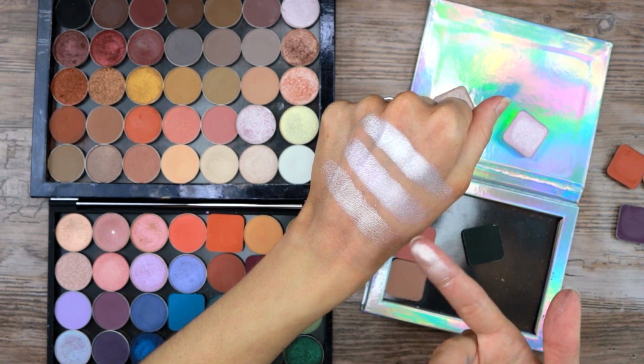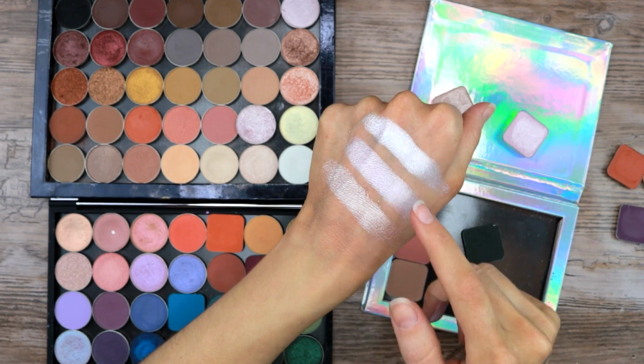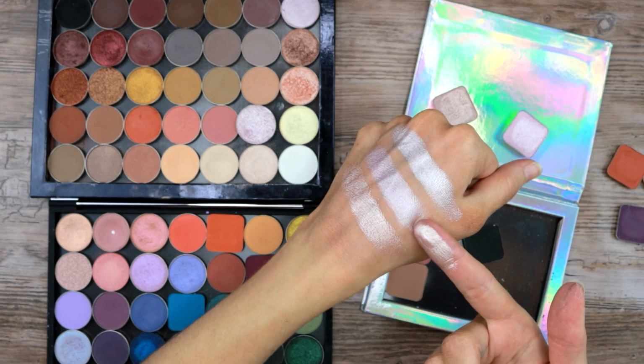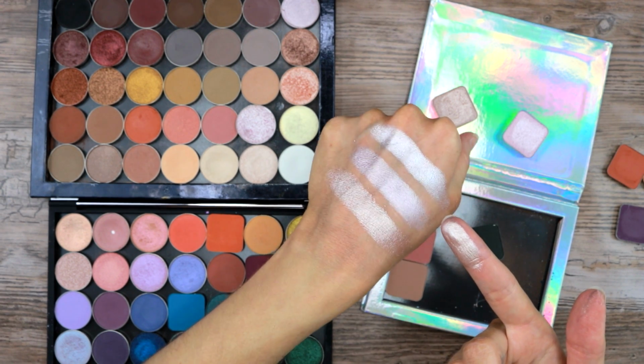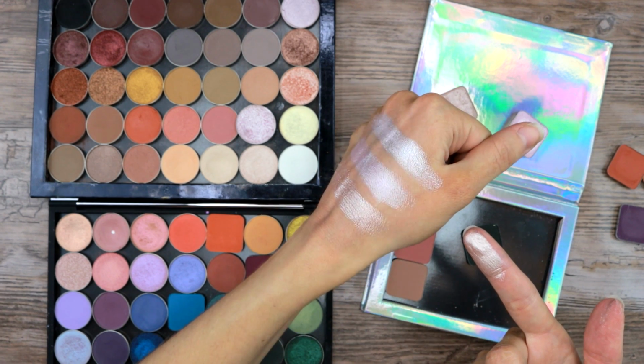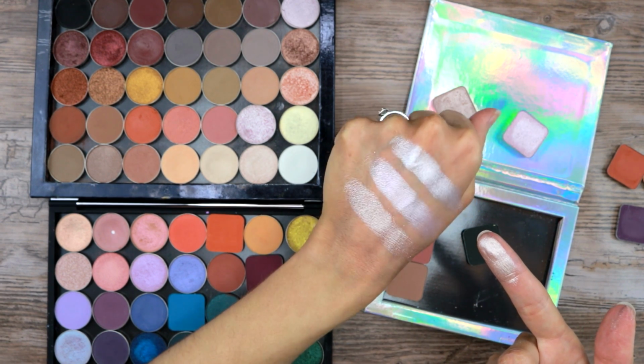I do feel like maybe it is a bit less wet in the pan, the new one, and the new Whimsical is a bit more lavender pinky in the undertone, actually making it look a bit more pink in the swatch. And I kind of do prefer that. This is mesmerizing. Look at this.